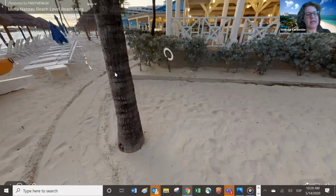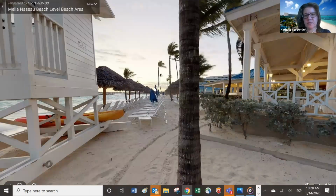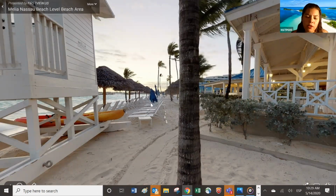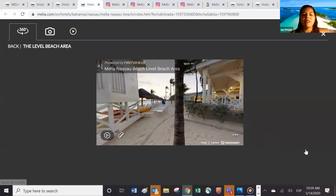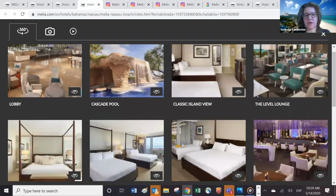Okay, good. Next question is for the kids club: what are the ages? Ages are 5 to 12. And the only thing that we request is for the parents not to leave the hotel. Yes, of course.